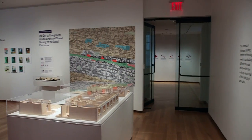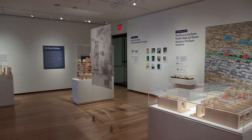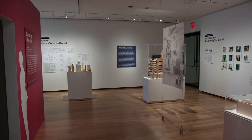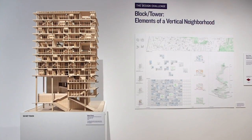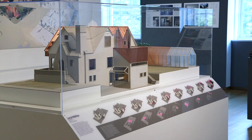For the exhibition, the museum selected 5 of those designs to be built as actual models. And the architects created the models specifically with us, and we worked very closely with them to provide graphics which could provide the kind of context to the models that we thought was necessary. So the models that you see here are a whole range of micro apartments and also shared housing.